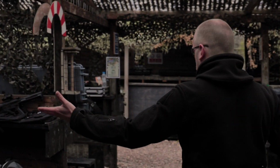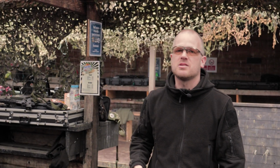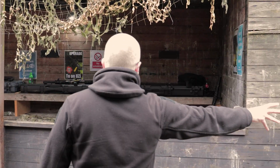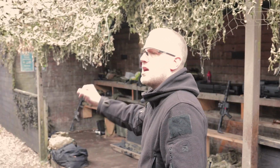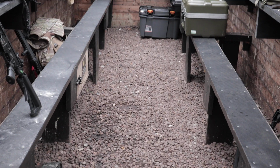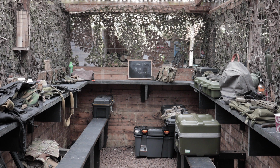We're going to walk through here, so you can get an idea of the booths themselves. It's cool that they've got all this camo netting up as well. It really adds to the vibe of the place. So more space down there for getting ready, loads of space up here for getting ready. I think you're getting an idea of the theme of this. There's just tons of room for loads of players, which is just as well. Like I say, lots of people turn up at this every month, so they need the space.